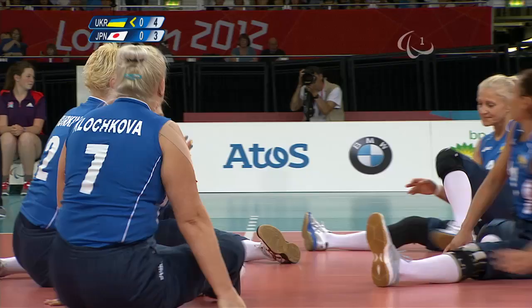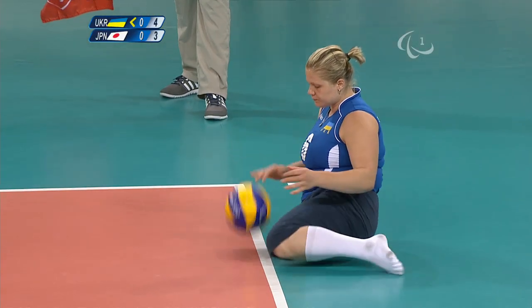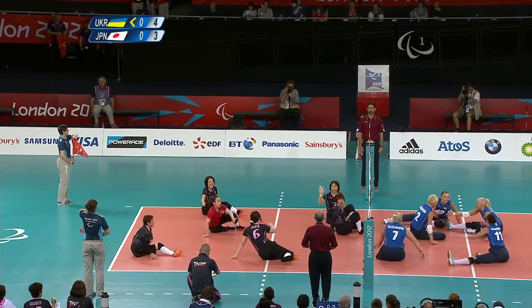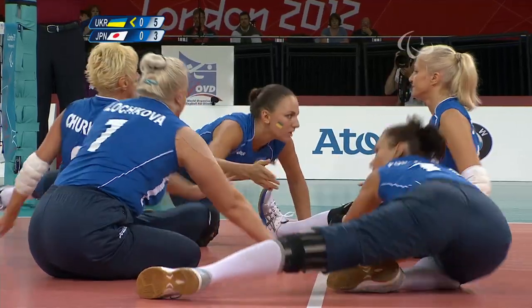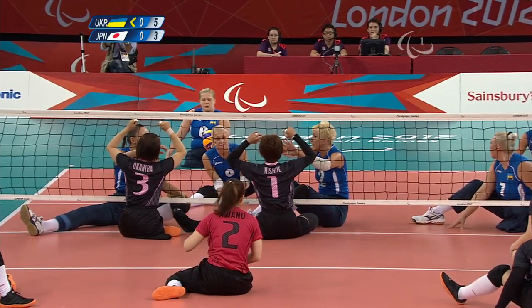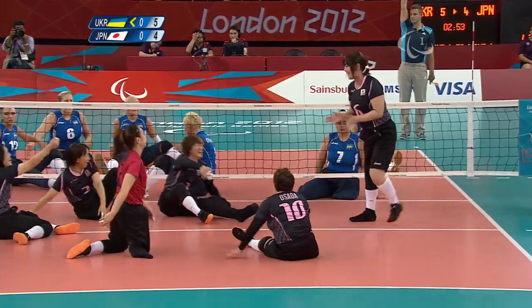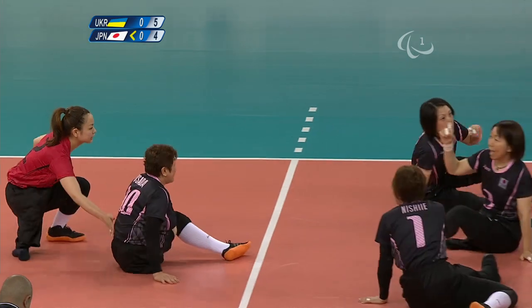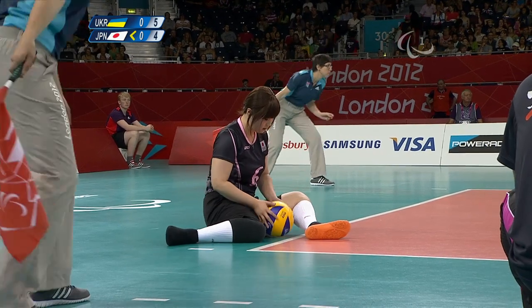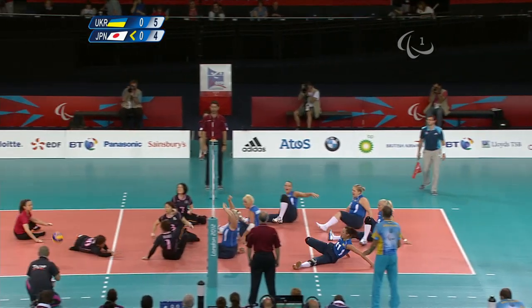And that service goes all the way through, so a point against the head there for the Ukrainians. Yudina with the serve. Ogata can't respond, and Ukraine have a two-point lead again. This time the serve doesn't make it over the net, so Japan respond. Ogata, it's widely seen as their enforcer, will take the serve.